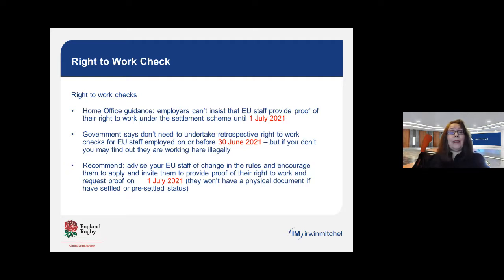The Home Office guidance says that employers cannot insist that EU staff provide proof of right to work under the settlement scheme until the 1st of July 2021. The government also says that it's not necessary to undertake retrospective right to work checks for EU staff that were employed on or before the 30th of June 2021.